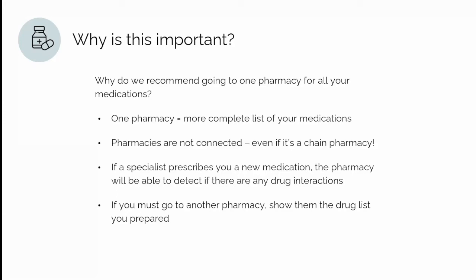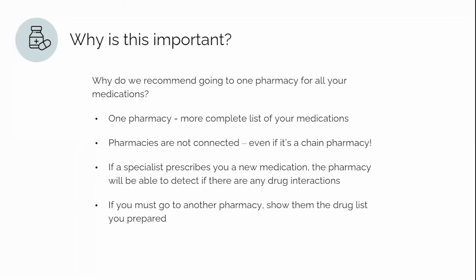But if it's not your regular pharmacy and they don't have your list, they won't be able to check for interactions, right? Sometimes the physician, if it's a specialist, may not have the most up-to-date list, and may not have software to check. The other thing is that pharmacies are not connected, even if it's a chain pharmacy. So if you go to a Shoppers Drug Mart in one neighborhood, and another Shoppers Drug Mart somewhere else, because of confidentiality, we don't share the same record. So your file is not connected through all the Shoppers Drug Mart. Same with Costco. So again, these are just some reasons why we strongly recommend going to one pharmacy.